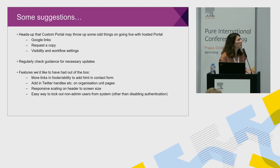Things like the links in the footer: you can only add one link, to your data protection policy, but we would really like to have more links, things like takedown policies. As it is, we've had to put it into our contact form, but the contact form doesn't allow HTML. So people will have to manually copy and paste the link to our takedown policy to find it. It's just an extra step that really doesn't need to be there. We would also like to have Twitter handles for our organizational units. At the moment, you can only put them on person profiles.